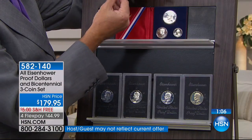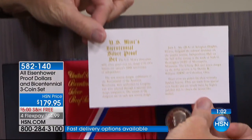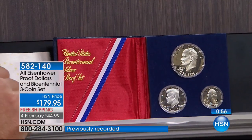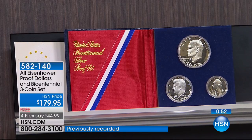I took this out of here. This is the original certificate of authenticity. United States Mint, Bicentennial silver proof set right there. Isn't that spectacular? We've dropped below 500 available. We've got lots and lots of people on the phone.